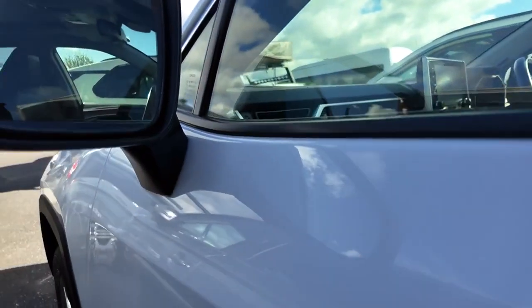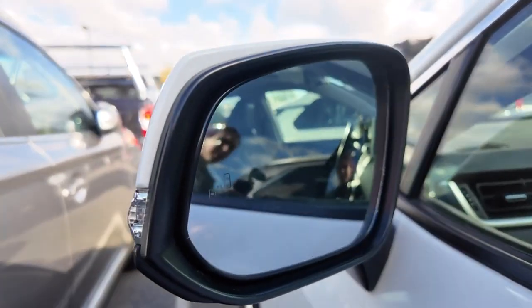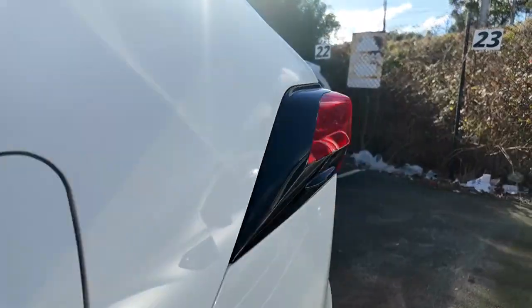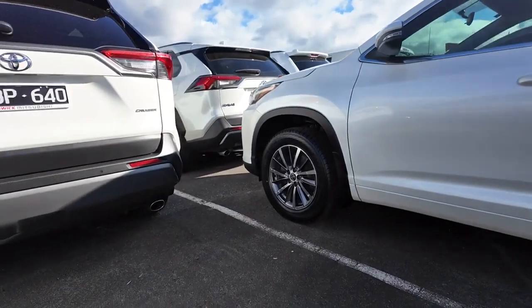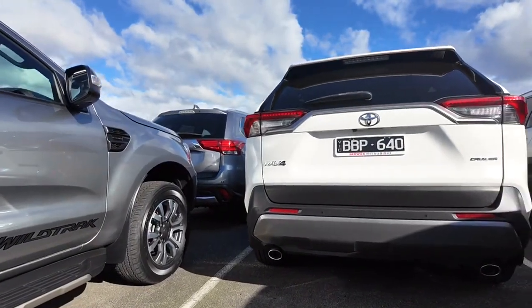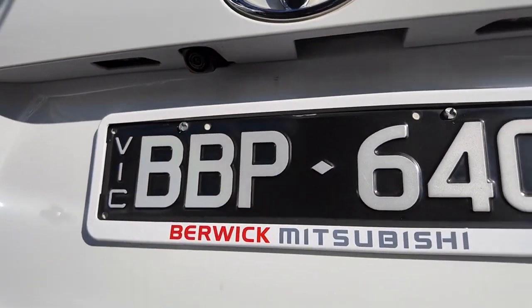We have a look under the mirror here. In this top corner you'll see the symbol for the collision mitigation, and down here you'll notice that camera. As we continue around, your fuel is on your passenger side and you do have a full set of reverse sensors. Sorry guys about that, fixing up the camera. There we go. So straight up under here, you've got your camera.